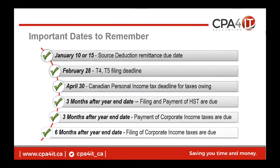Now, the third one here is something probably most people are already aware of, and that's the personal income tax deadline. April 30th, every year, you have to file your personal income tax and pay any balances owing and outstanding at that date. As it relates to your corporation's filings, there's three more important dates to remember here.